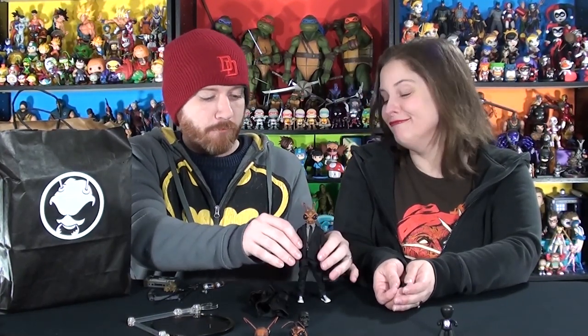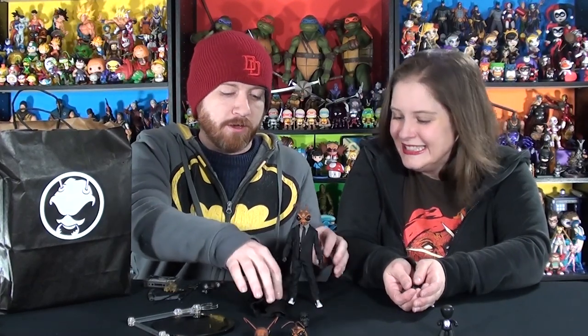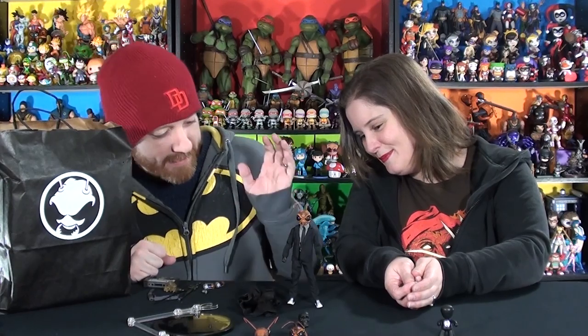The clothes fit him so well. Really nice and form-fitting. You know how some of these cloth figures can have really baggy clothes? They're all bulky. Not usually too much of a problem with the 112s, but some cloth figures can look kind of awkward and baggy. Not that. It fits him extremely well. He had an excellent seamstress.